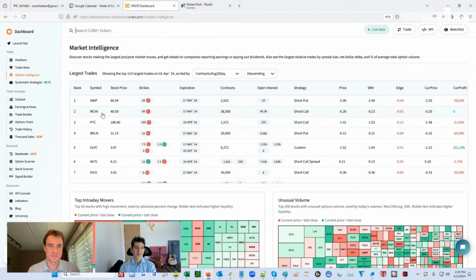Some of it is suspect, but some of it is just good research that people do. But it really does come out first in the options, more so because the people that know get so much more leverage in options than they can with stocks.